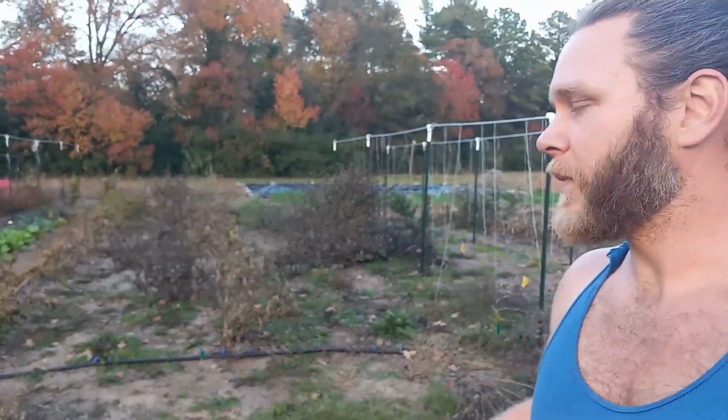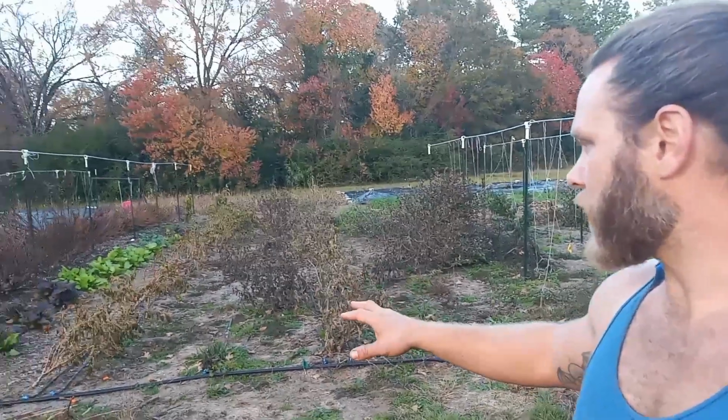That's what we're going to talk about. For context, okay? This doesn't look great because it's not. We can be doing a lot better. But we had such a long and hot drought this year that nothing really produced the way that it was supposed to until about mid-September, and then everything started popping off.